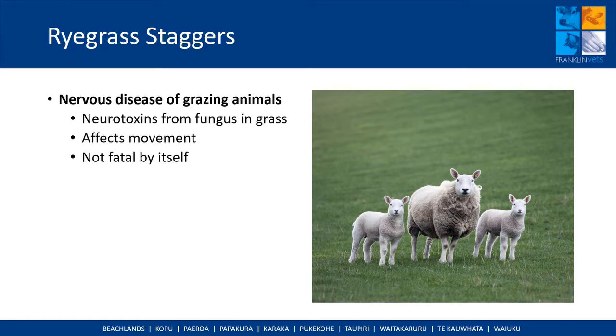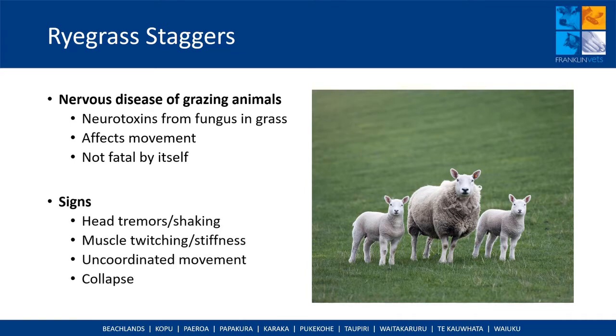So the main clinical signs we'll see is that it affects movement. It's not fatal by itself. That is, when animals are affected, they don't tend to get other organ diseases, I suppose. So no respiratory paralysis, no paralysis of any other main systems. It's just the muscular systems that are affected. So in that sense, it's not fatal by itself unless they get into misadventure, so they fall into a stream or somehow get themselves tangled up.